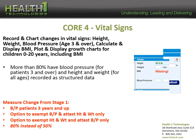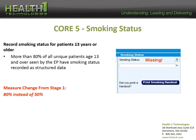Smoking status, again, this went from a 50% to an 80%. Same exact measure, patients over 13. And again, I have a little print there of our checklist form so that you can see if you capture smoking status, it will help your providers make sure things are where they need to be.